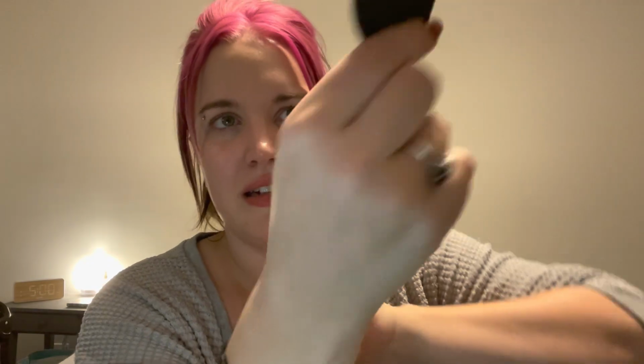Let's blend it in a little bit on my hand. It's blended more, but it's pretty pale. Also, just on my hand, it's so powdery looking. I don't know how that's gonna look on my skin. There's even a funny little spot there. We'll try it. If I have time, I'll try it.